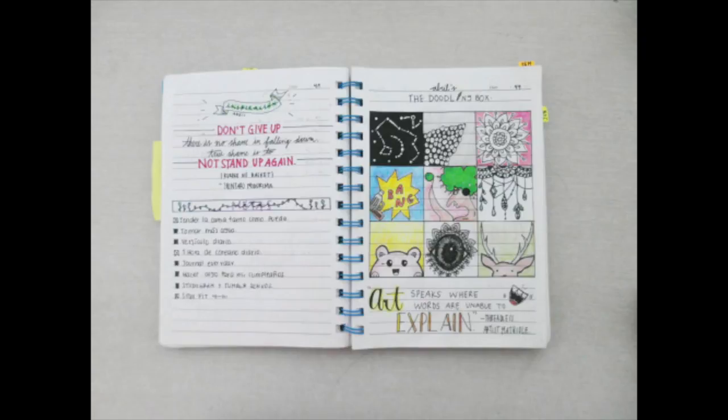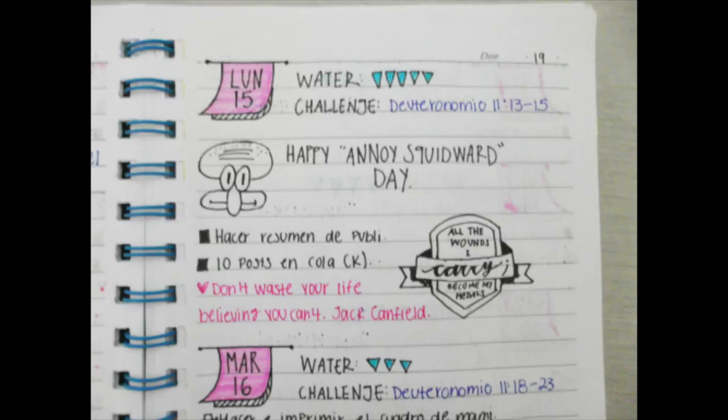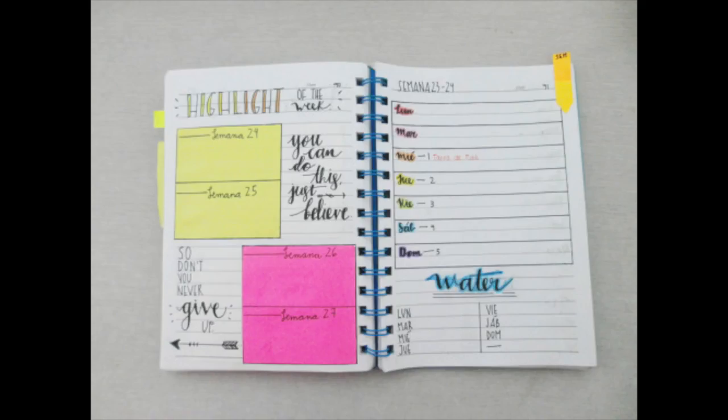I think that's such an awesome idea. And then her daily spreads, which are so cute. And then she started using a weekly spread where she highlights certain things that she needs to keep track of, as well as separating out each day.